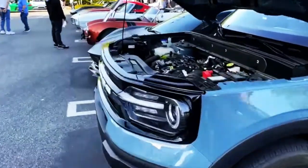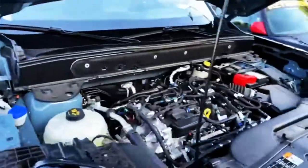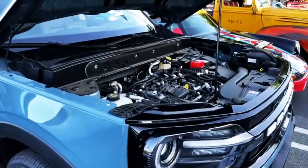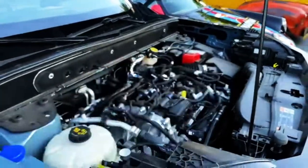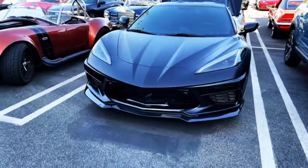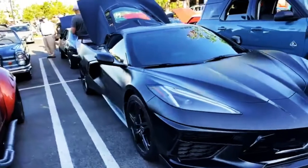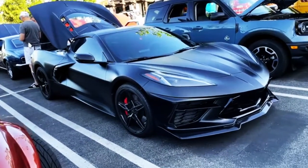And this is the engine bay for the new Bronco, which seems like you could put another motor in there. It seems like it's missing a whole top section. Maybe they leave this section for extra squirrels. I don't know. That's pretty nice. This is a matte black, satin black C8. That is pretty sweet. Very nice.